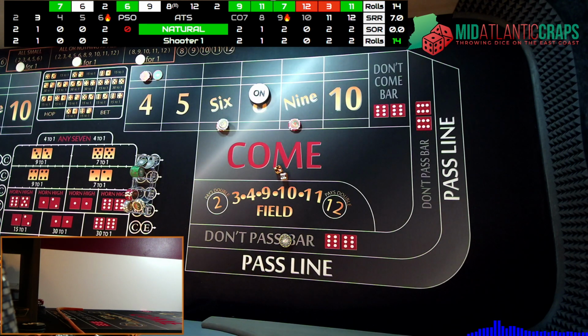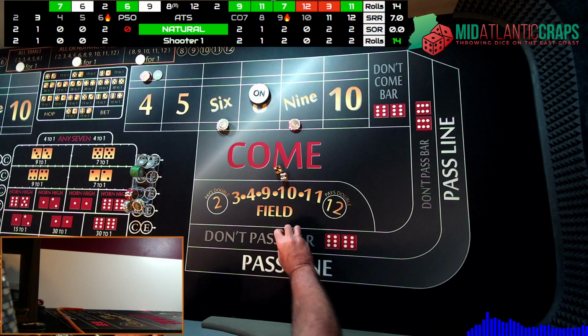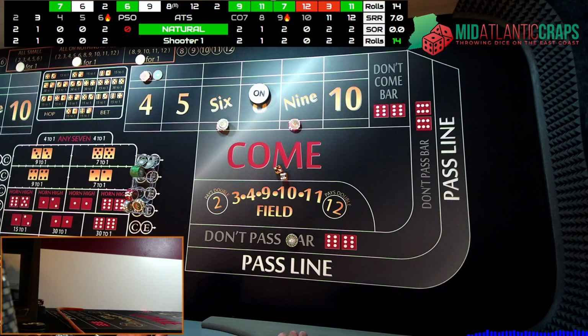Let's take a look at the rolls. He's not hit a 4 or a 5 or a 10. Man, this is going to be his 15th roll. 2 come out 7s. Man, I honestly don't want to put my odds here. I'm not taking the don't down. I really want to up my odds back there and win some more on that when the 7 comes.